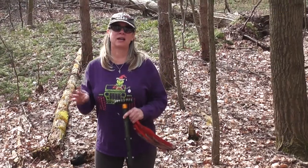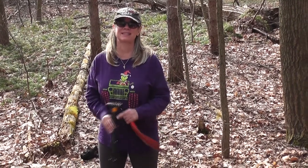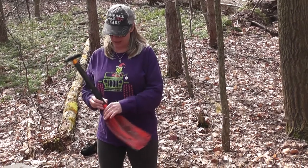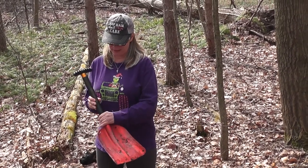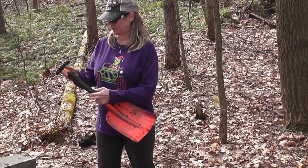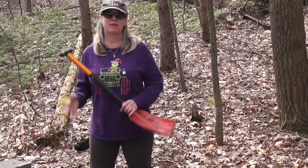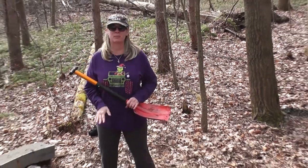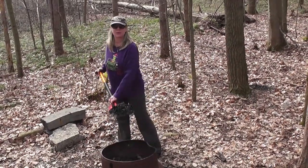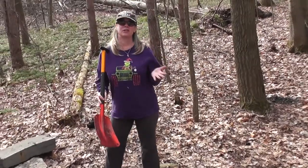The number 4 item you must take with you when you're going primitive camping or off-roading is this expandable shovel. It works in so many different ways. You can use it as a short shovel, a long shovel. You can dig yourself out of the snow, or if the previous campers left a fire pit full of ashes, you can dig those ashes out. Or if you get stuck in the mud, which I did not, you can dig your Jeep out.